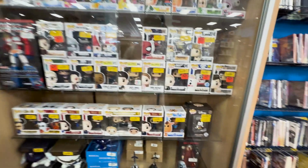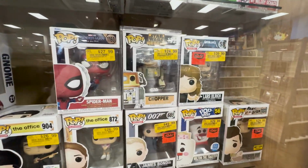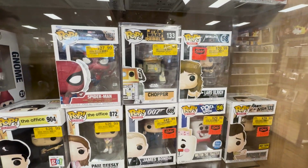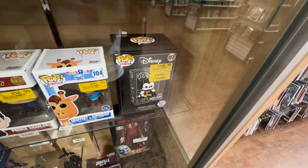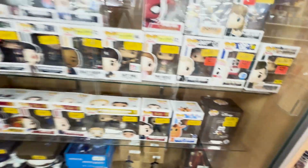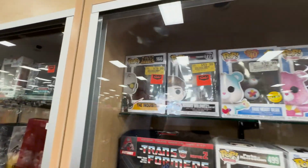And then their more valuable case that was back here, guys, I figured I'd show off the Star Wars Rebels Pops that are still here. Chopper, I'm surprised at $25 that that's still sitting in that case. And they did have, looks like, one of the die-cast Mickeys, which I thought was interesting, and they labeled it as a chase as well.